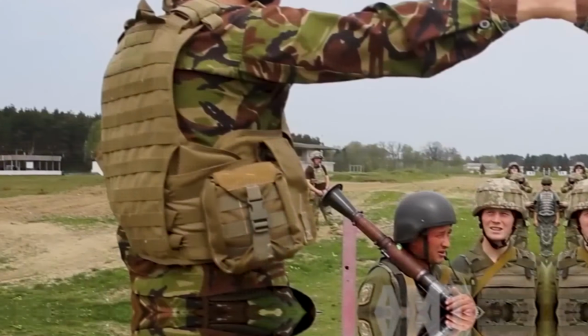So why did the RPG-7 become so popular around the world? Well, there are several really good reasons. First, it's incredibly tough and rugged. You can drop it, get it dirty, bang it around, and it will still work. It's built like those old pickup trucks that just keep running no matter what you do to them.